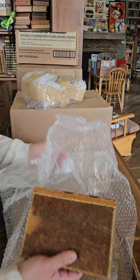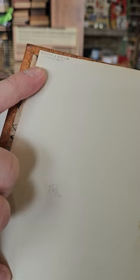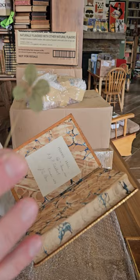We got British Birds. Again, really nice tree calf binding. Here's the binder's mark. It looks like it was bound by Bickers and Son Limited in London. And what just happened? I just dropped a four-leaf. Oh, there it is. There was a four-leaf clover that fell out. Hope that's going to change my luck, hopefully.